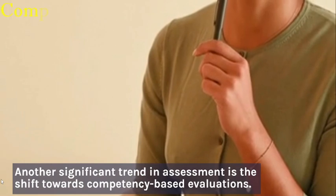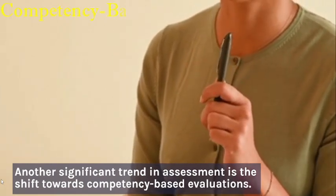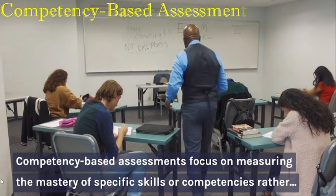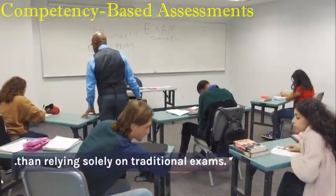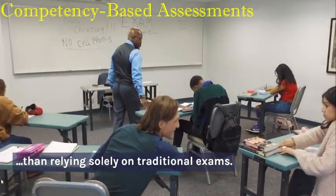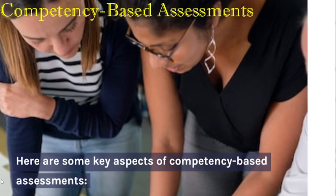Competency-based assessments. Another significant trend in assessment is the shift towards competency-based evaluations. Competency-based assessments focus on measuring the mastery of specific skills or competencies rather than relying solely on traditional exams. Here are some key aspects of competency-based assessments.